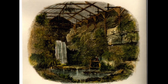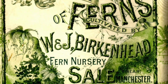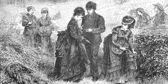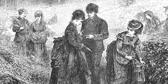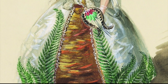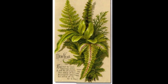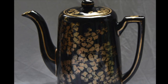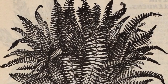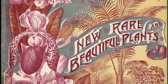But anyways, the Crystal Palace also featured a fernery, another huge attraction, of course, because ferns were becoming huge at this time. Now, this is not the fernery, but this is what a fernery looks like. Fern collecting was advertised as a sign of intelligence and good morals, and the hobby could help with mental illness and boredom. It was one of those rare hobbies that rich, poor, men and women were all equally enthusiastic about.